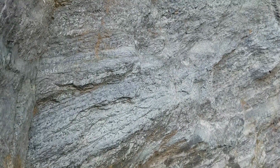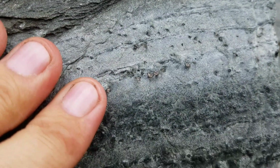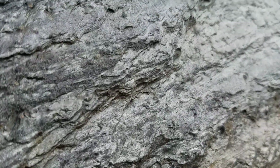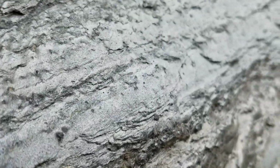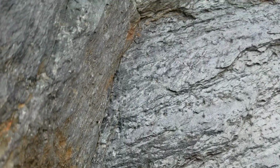And what we have here is a whole bunch of these very shiny schists. And inside, look at all of those garnets. Now, based on what I know of the area, these are likely tiny staurolites, but they may be something different. I'm not entirely certain.